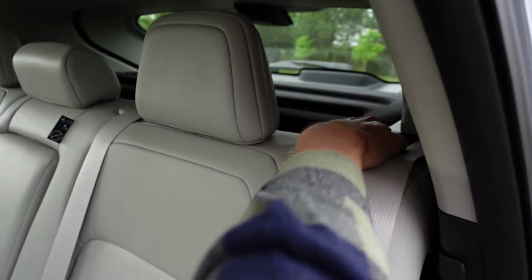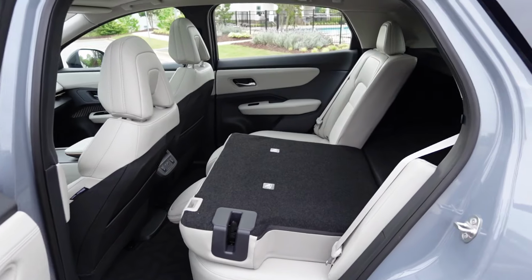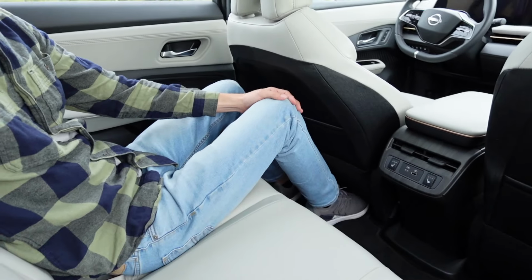From here, you're also able to grab these levers, and you can pull these seats down. They're gonna fold nice and flat to give you better cargo space and a good spot into the trunk. So sitting in the back seat of the Nissan Ariya at 5'11", I'm sitting here pretty comfortably. I have about an inch of headroom, and with the driver's seat at my height, my knees have a lot of room. My feet fit nicely under the seat as well.